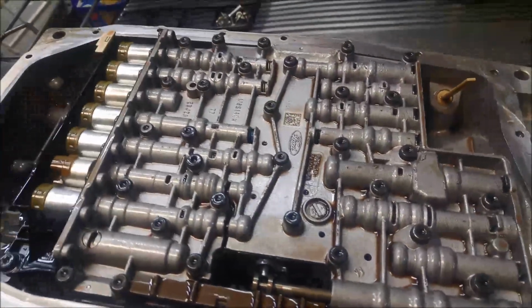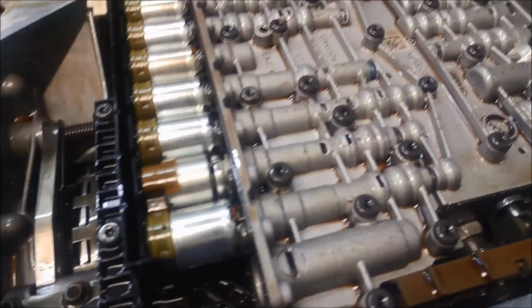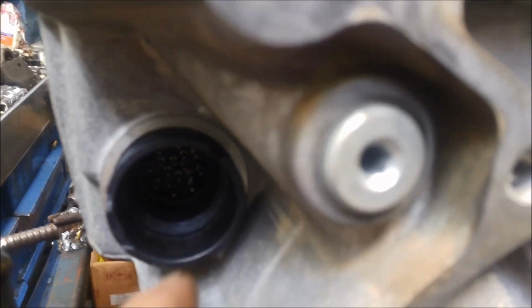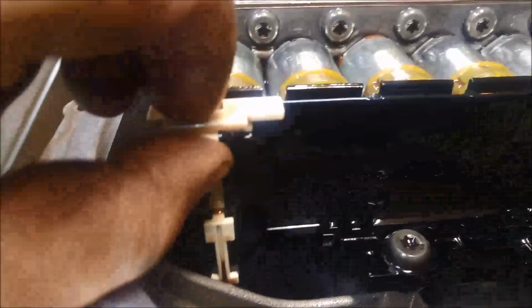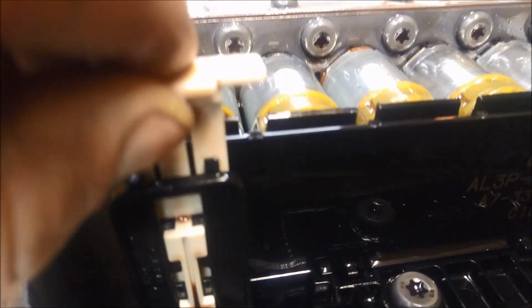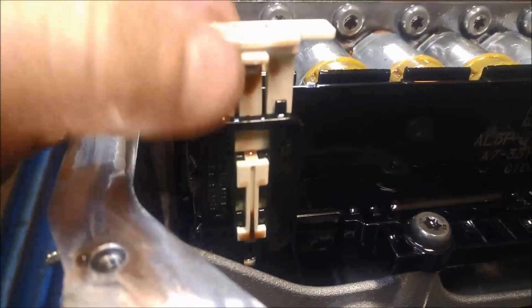Okay, we've got the transmission all nicely washed on the outside, and got the pan off, drained a bit of the oil out. Now we're going to take the valve body out. Now the first stage, you've got this little plug here, that's just a little sleeve. What you need to do is press this tang and just pull it out like that. Press that little clip there, pull it up, and then that'll allow this sleeve to just wiggle out.